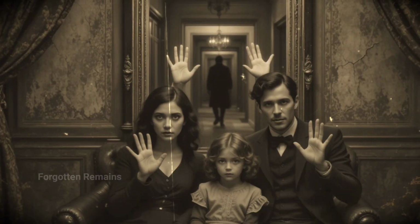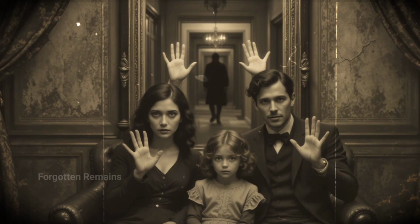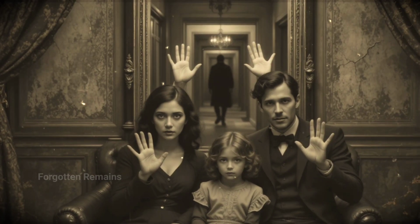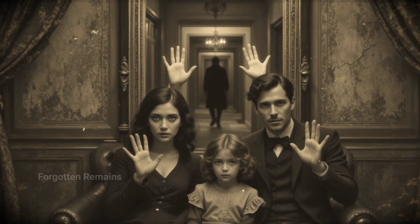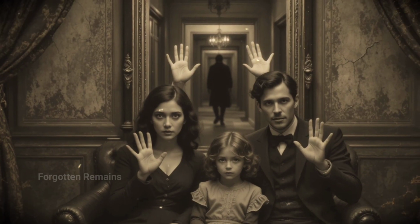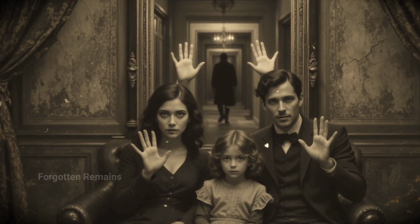This 1903 family portrait looks peaceful. A mother, a father, two children seated neatly in front of a velvet backdrop, proper posture, calm faces, perfectly still. The kind of photograph families once treasured, but historians noticed something no one was meant to see, something hidden in the mirror behind them. And once they saw it, they couldn't unsee it, because the mirror didn't reflect the family. It reflected what was watching them.